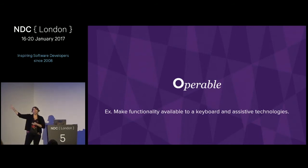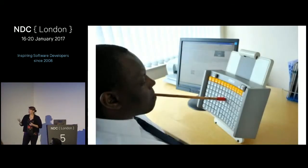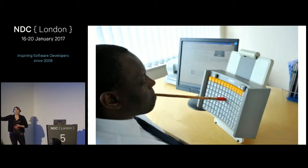Where we run into challenges is making something available to a keyboard user or somebody who uses assistive technology. This is a good example of things that we can never predict as web designers, of how people might be interacting with a website that we've created. This is a curved keyboard for someone who uses a stylus, and it's curved because that way he doesn't have to reach quite as far with that stylus in order to be able to tap out the letters on the keyboard.